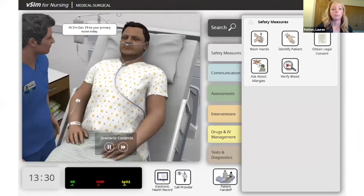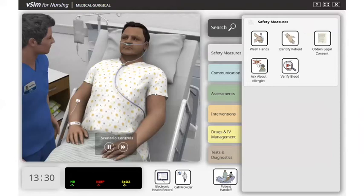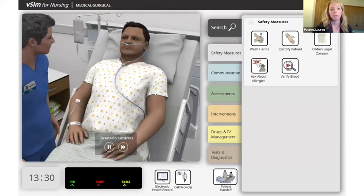Dan, I'll be your primary nurse today. You'll notice that you will be hearing some sound. The nurse is interacting with the patient. And now as the student, we have control over what the nurse does. Just like we would in a clinical setting, it's up to us to make decisions and to choose actions. And then we will see how the patient responds.